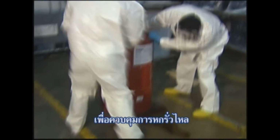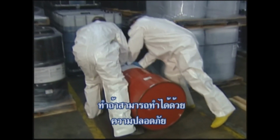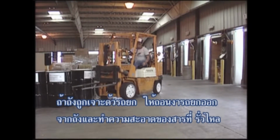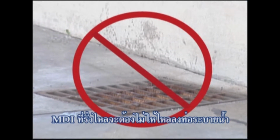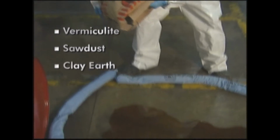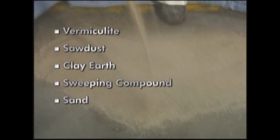In order to control the spill, the first action is to stop the flow of product from the source. This should only be done if it can be accomplished safely. If you puncture a drum with a forklift, leave the forks in the drum and obtain assistance to clean up the spill. Spilled MDI must not be allowed to flow into drains or sewers. To stop the spread of the spilled material, use absorbent material such as vermiculite, sawdust, clay earth, sweeping compound, or sand to create a barrier around the spill or the inlet to the sewer or drain.